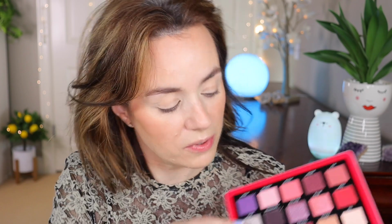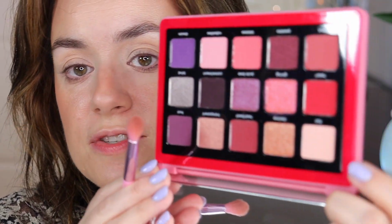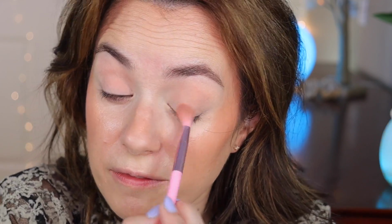I really want to use the, I don't know, I want to use the purples, kind of use this area here with gray, purples, maybe use this as a transition. So let's start with this shade here. It's called First. So let me zoom you guys in. And let's get in the shade First, which is right here, this one. And let's apply it over the lid. So this has a very light pink undertone, even though it looks kind of light white in the pan. Let's move on into Valentine.